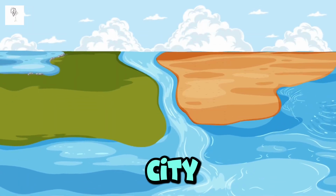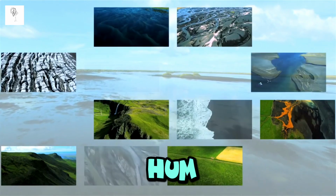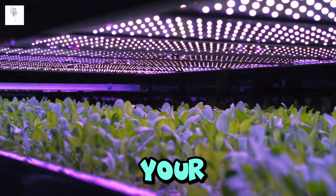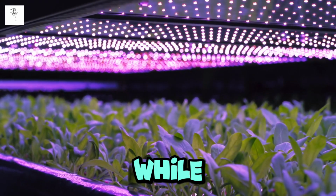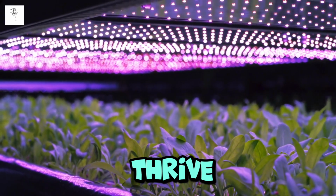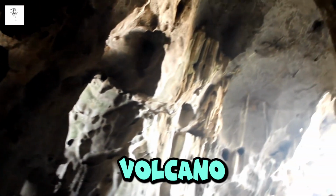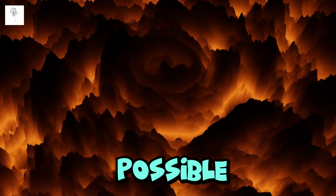What if we built a city inside a volcano? Imagine this, you wake up to the gentle hum of geothermal energy powering your futuristic home. Outside your window, steam vents rise dramatically from the volcanic walls, while lush, hydroponic gardens thrive under artificial lights. This isn't a scene from a sci-fi movie, this is life inside a volcano. Sounds crazy, right? But what if it were possible?